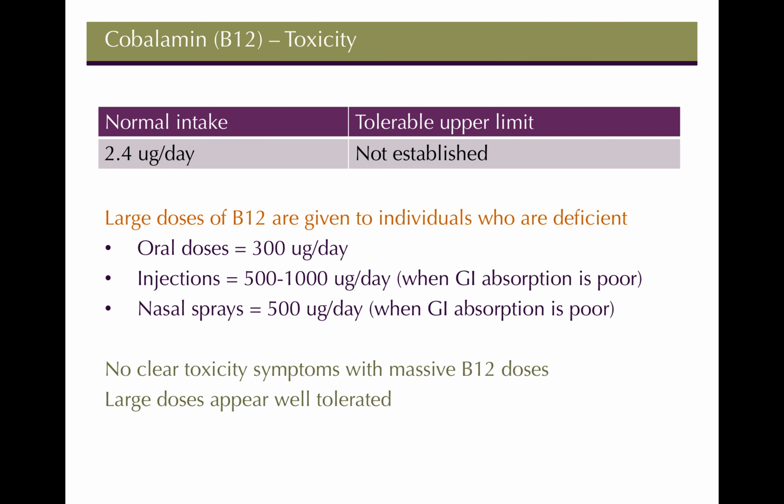Toxicity, interestingly, is not established. People can take very high amounts of this intravenously and be fine. If you have someone who's deficient, sometimes they try to give oral doses at first, but a lot of people know that absorption is shut down or slowed down. So a lot of times they'll just do injections. They do 500 to 1,000 micrograms per day. Since I had Crohn's disease, I had to do this. I think it was once a week, 1,000 once a week for a month or so, and that definitely helped boost my B12 levels.